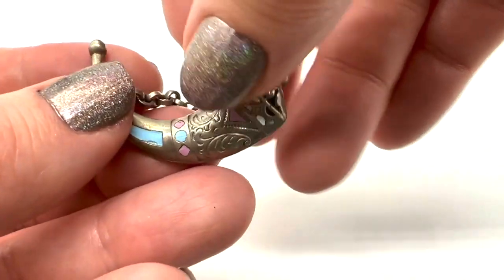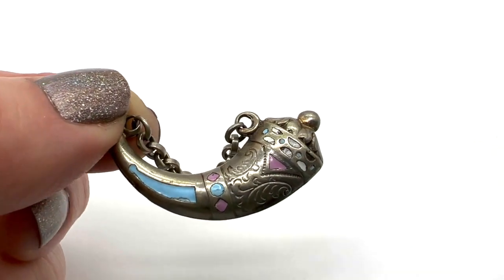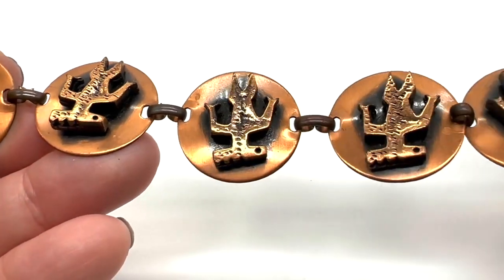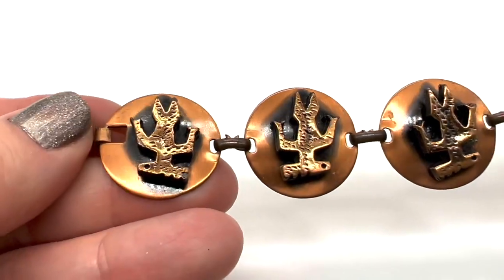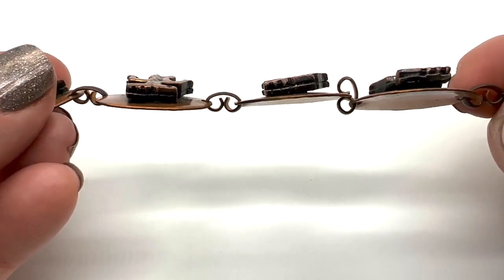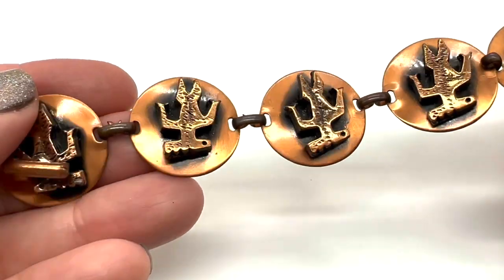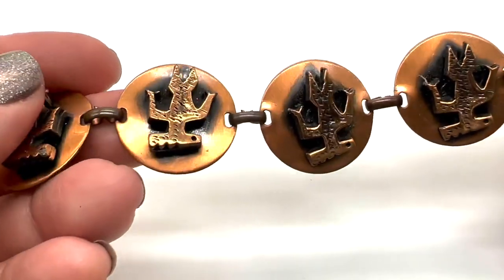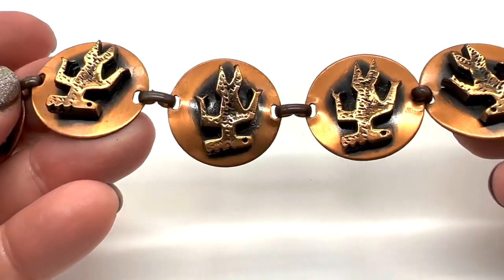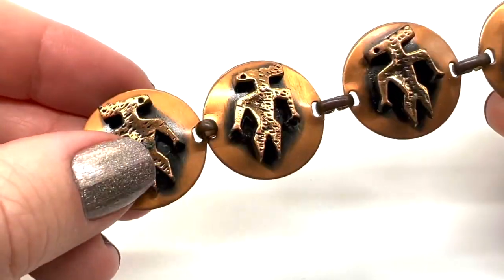Something about it, right? Might be from India or something. I don't think it's real silver. I picked up this bracelet because I just thought it was so unusual. I love copper jewelry. I think there's something very warm about it. And these are kind of raised up. So I thought, wow, are these cacti or cactus? But then, when you turn it over, it looks like aliens, right?